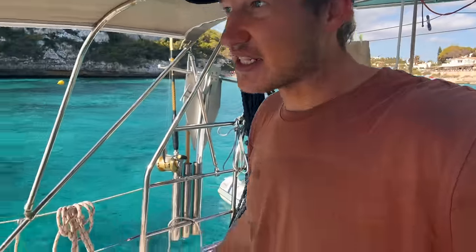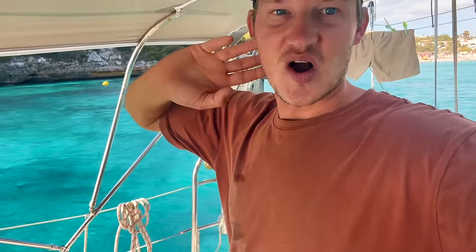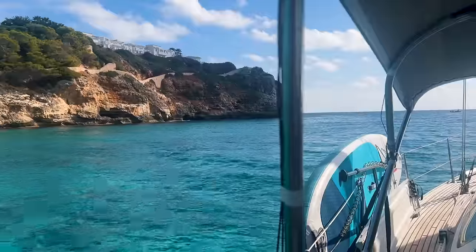We have got the most perfect wind. Now it is a pretty nice wind though. So I think it's gonna get up to about 15 knots on a beam. So that's our best angle. I think it's most monohulls' best angle. Yeah, let's see how we go.